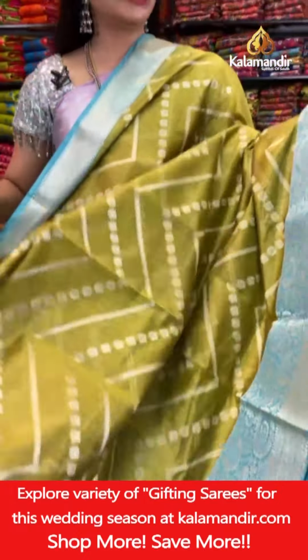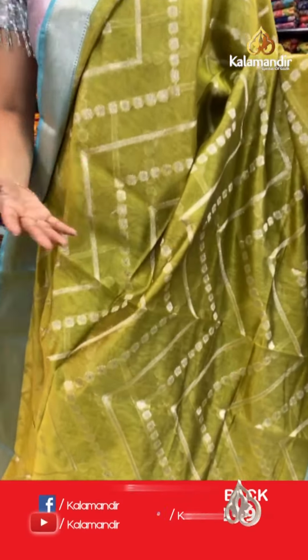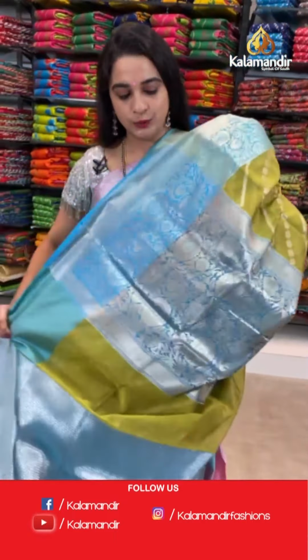Mehendi green and sky blue color. And same as previous saree pattern, this is the one more combination. Body is with zigzag waves. And the border contrast with kadi and floral jal. And the pallu, contrast floral jal pallu. Paired up with a contrast brocade blouse along with the border.